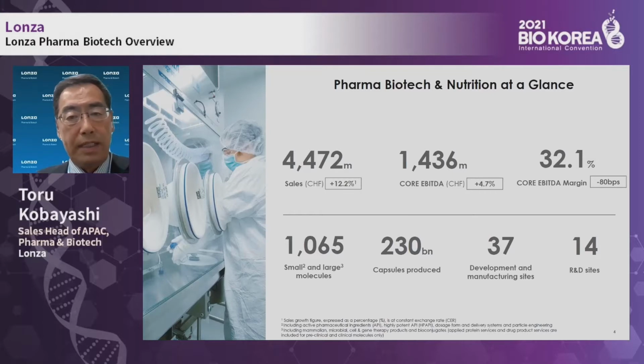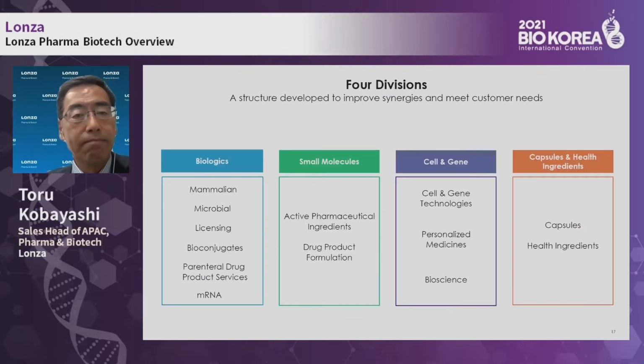So I'm talking about this area. The sales revenue last year was 4.4 billion Swiss francs with 12% growth. And on the downside, you see we took care of over 1,000 projects a year in 2020. Could you move to the next?